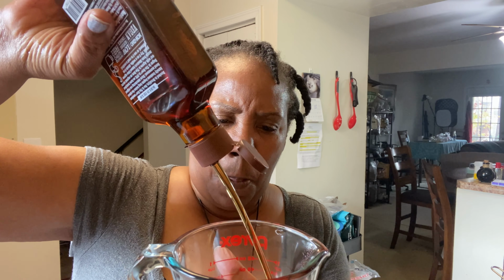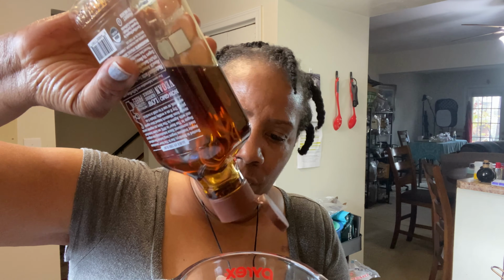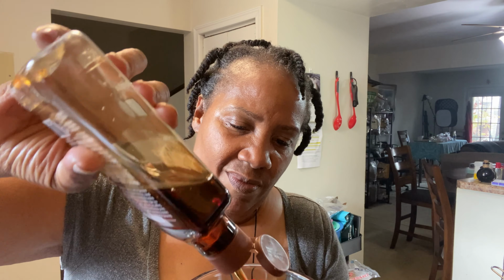Now we are going to put 1 cup of organic agave syrup. I don't use honey on a regular basis because I am a heart patient and sometimes we can have a tendency to be prone to diabetes. So I utilize agave for my sweetener. So we are going to put it in here. So this is 1 cup of agave. Okay, 1 cup of agave.